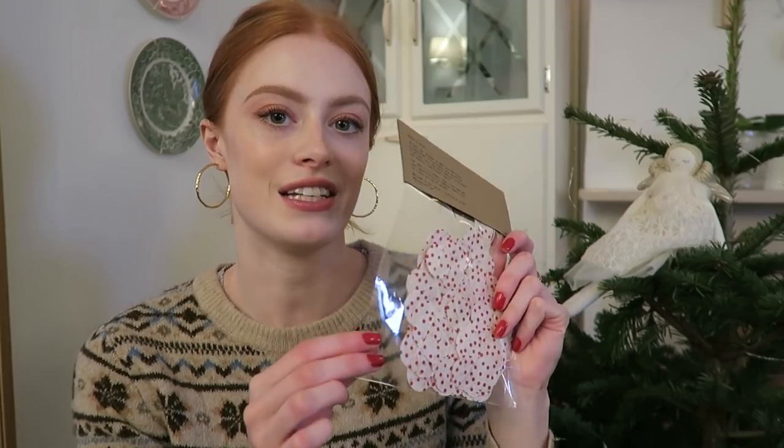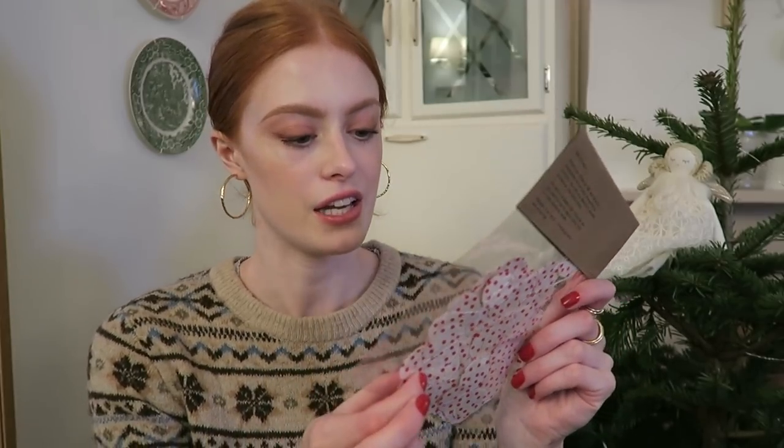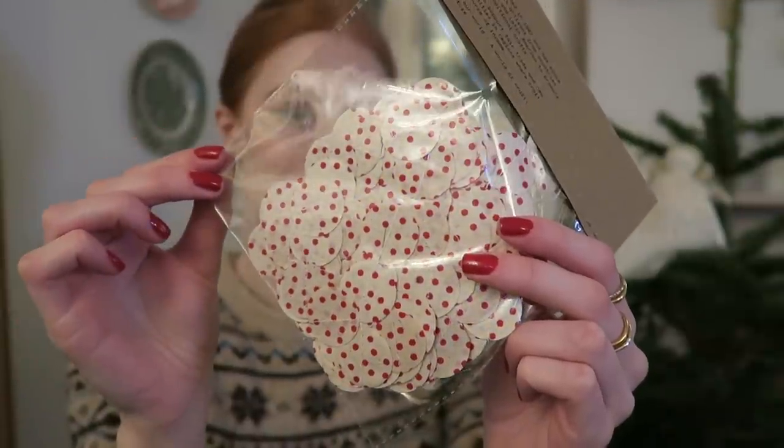From the same brand, I picked up this little felt ball garland. That was £10, and I just thought it would look really cute on the tree, like little snowballs. And then the last thing I picked up from that brand was a little garland again, but this is just like a stitched paper garland. And I thought it was really sweet, little red spots. And that was £6.85. It's quite an expensive little brand, but I really loved all of their stuff. And I'm very good at keeping my Christmas decorations looking nice for many years. So I'm sure I'll be able to use them for many years.